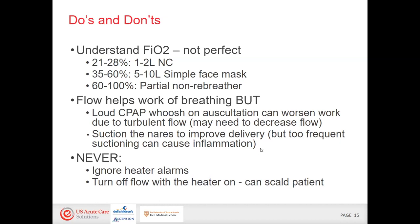You never want to ignore heater volumes. The temperature can get too high. You never ever want to turn off the flow with the heater on. This can scald the patient. Even though the flow's off, there is a buildup of heat in that circuit, and that can transition to the nares.